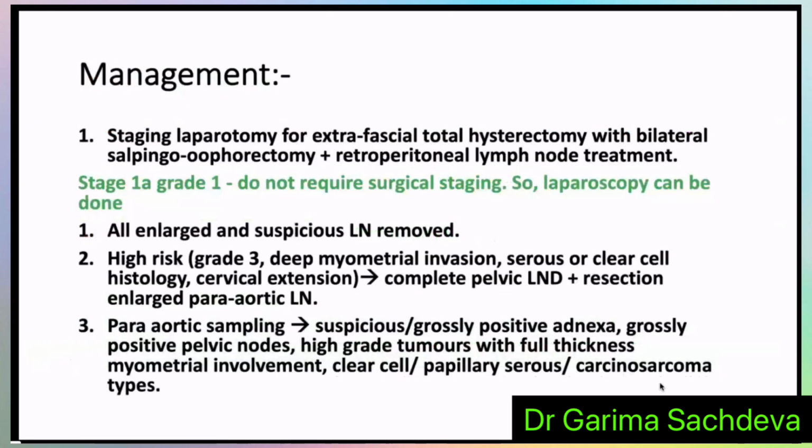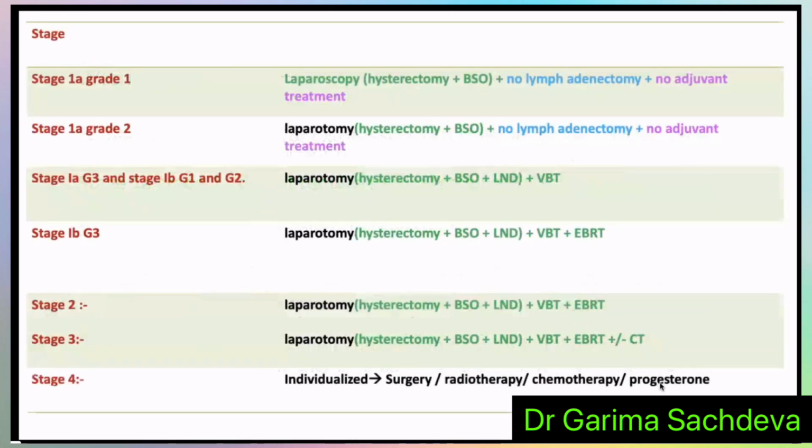So that's why it is important to remember the stage, because they'll give you a scenario where first you have to identify what stage it is, and then based on that decide what treatment you will give. So only these very direct questions come from the oncology module. They are mostly memory based.